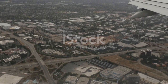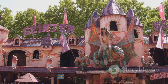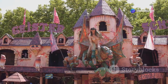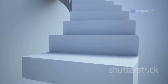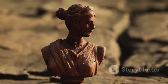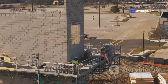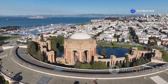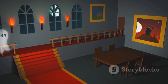Our journey takes us now to San Jose, California, to a house shrouded in mystery and intrigue, the Winchester Mystery House. This sprawling Victorian mansion, with its maze-like corridors, staircases leading nowhere, and doors opening to blank walls, is a testament to the eccentric life of its owner, Sarah Winchester. Following the advice of a medium, she began an unceasing construction project, adding rooms, towers, and architectural oddities in a bid to appease the spirits and confuse them.